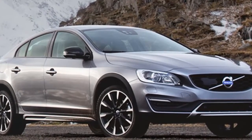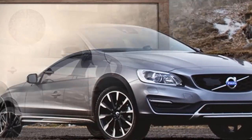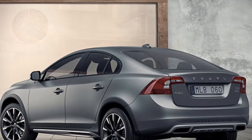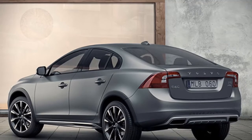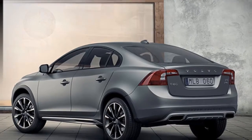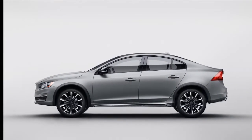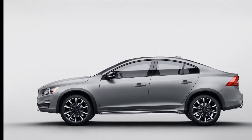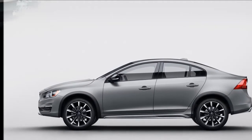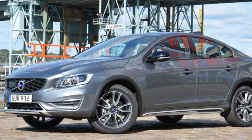This means that it's not like once you get in, you are transported into a sedan-like drive feel. The S60 Cross Country provides more SUV-like seating and a commanding driving position, and gives you a slight sense of that height when you're on the road. Now if you compare all this to a regular sedan, you may come off thinking less of the car. But compare it to a crossover or SUV and you will love the response from the car.